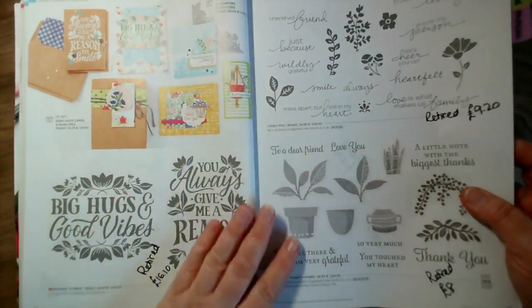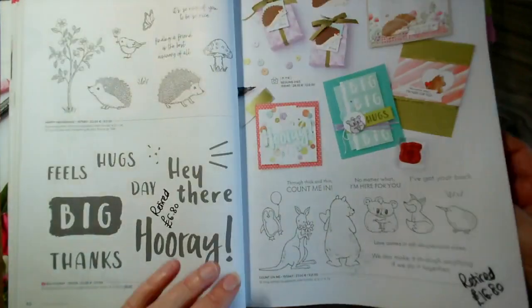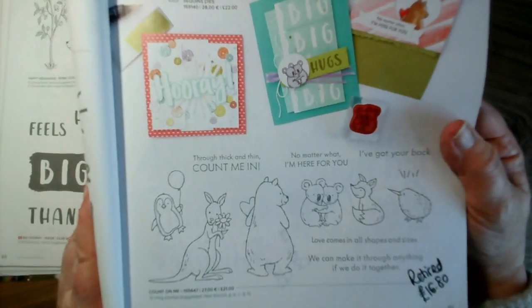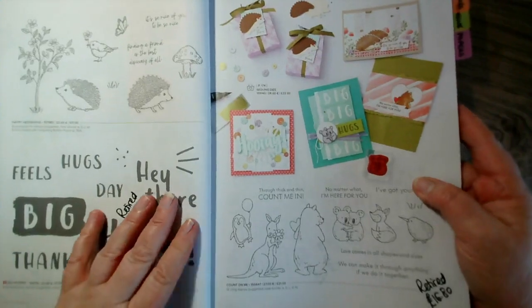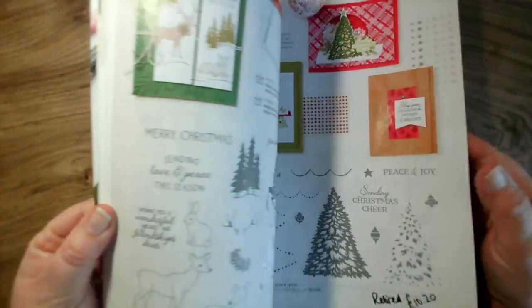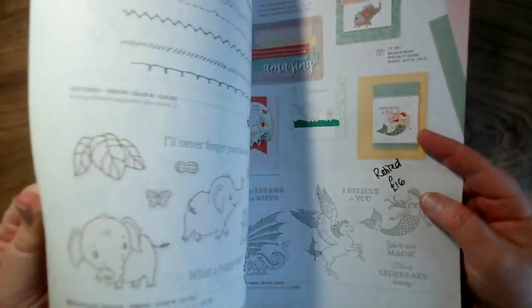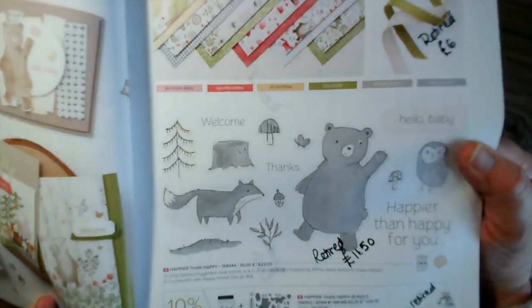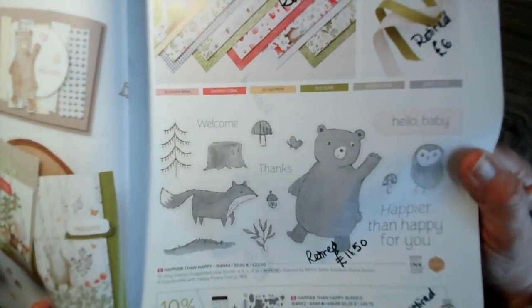Hi Vivian, I hope you're well. I was just thinking about Kate actually when I saw this one here, the Count on Me retired stamp set, because I know she loves her bears. There was another one, wasn't there, earlier? I have to think what it was that had bears on. That was really pretty. This one here. Happier than happy with that lovely bear on it. She may have got it already, of course.